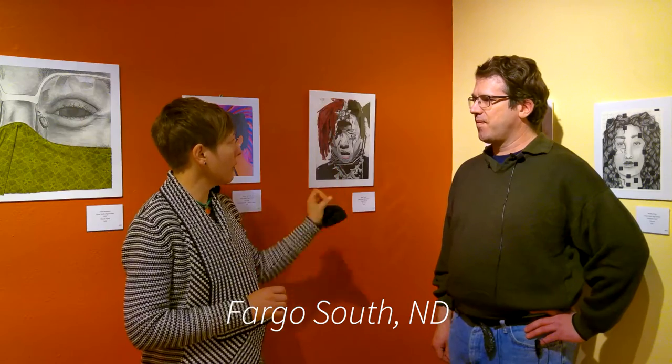major focal point. With this drawing, I found it really interesting, the details of the bones and the fabric itself.